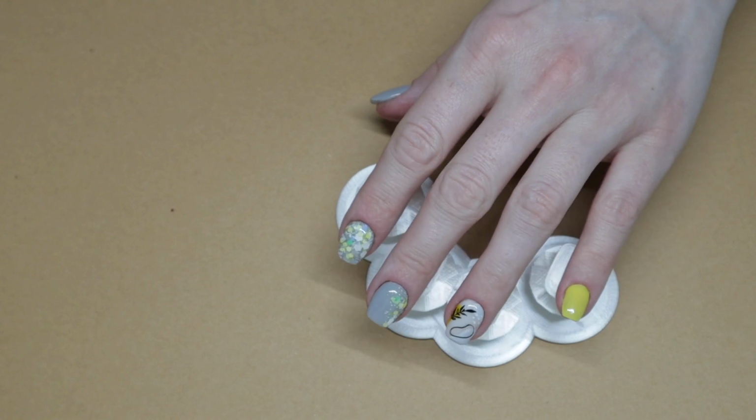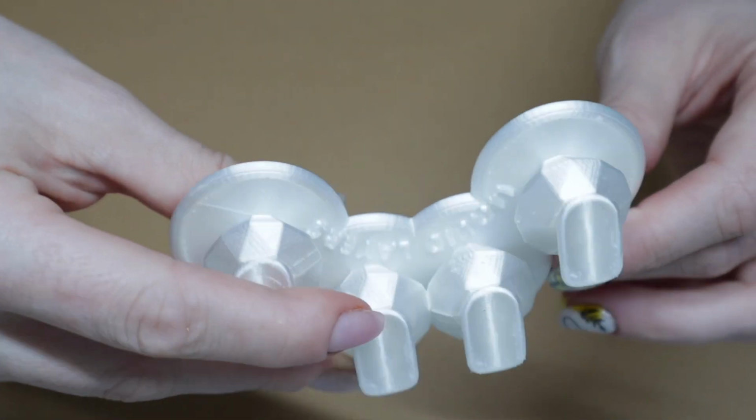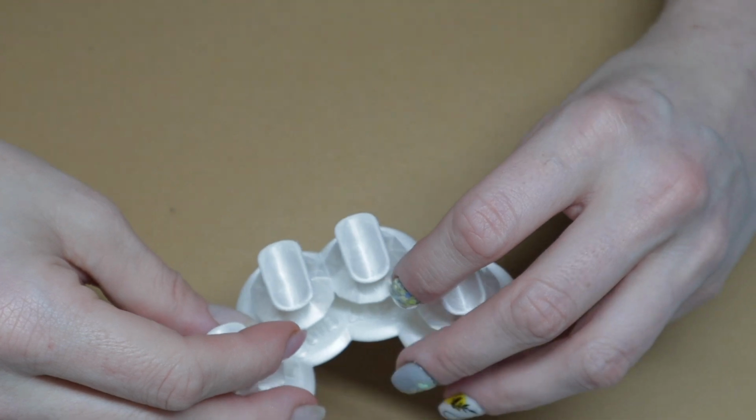I got the pearl white because I wanted to see how different it was from the iridescent clear. But I really like it. I really do like the 4-finger rest. It's been great. I've loved using it so far.